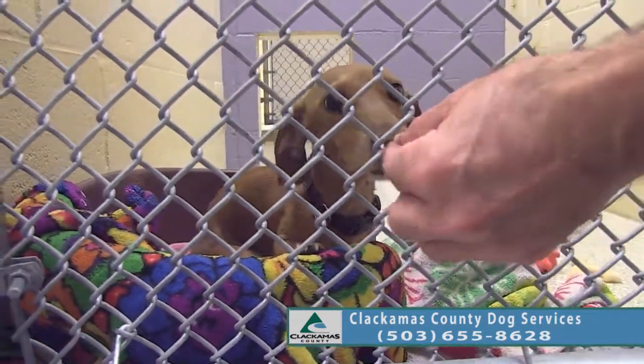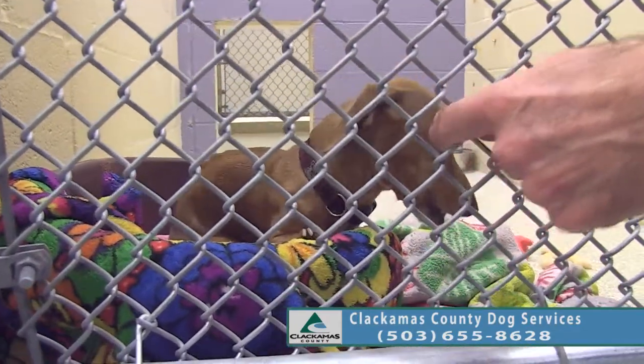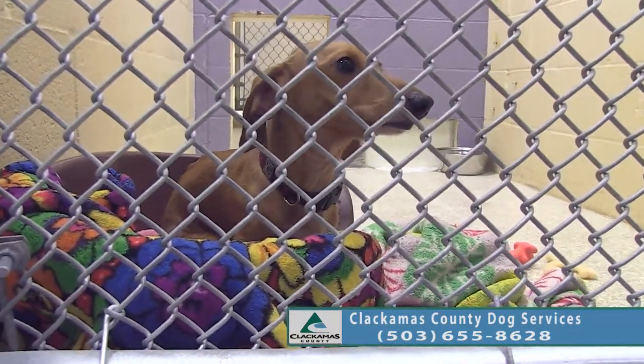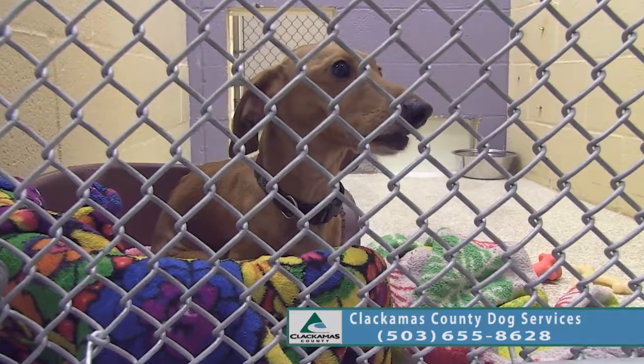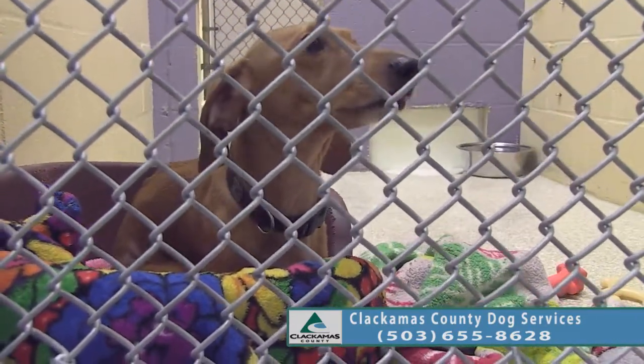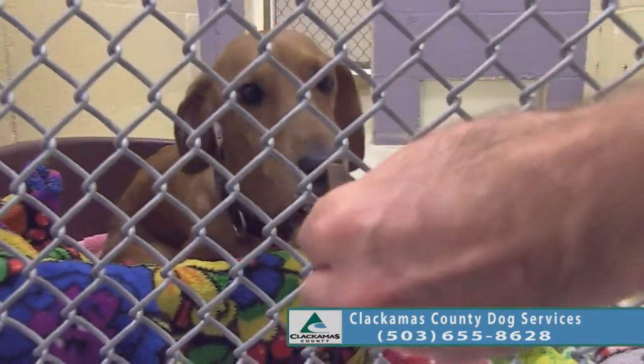But he's a very sweet boy, aren't you? He does like to cuddle in his bed. Yesterday he came in and he had his blanket all wrapped around him and he was walking around his pen. Looked very cute. So he's definitely a snuggler and likes to stay warm in his blankets.